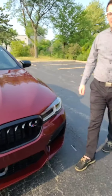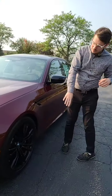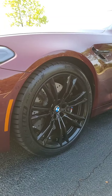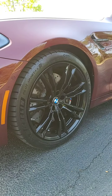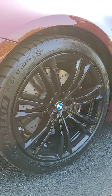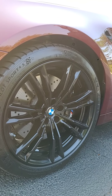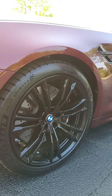So coming around to the side of the car, I'd like to point out these wheels. Now, these wheels are specifically very awesome because they are finished in this lovely black with these awesome Pilot Sport Michelin tires and these absolutely massive steel brakes. Now, carbon ceramic brakes are available on these cars. This particular car does not have that. So if you're looking for an M5 to do some track days, definitely want to maybe invest in the carbon ceramic brakes for increased stopping power.